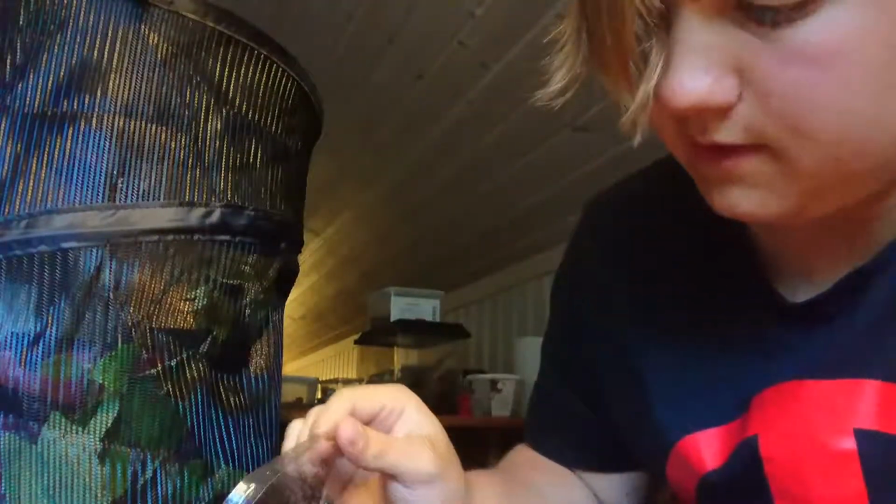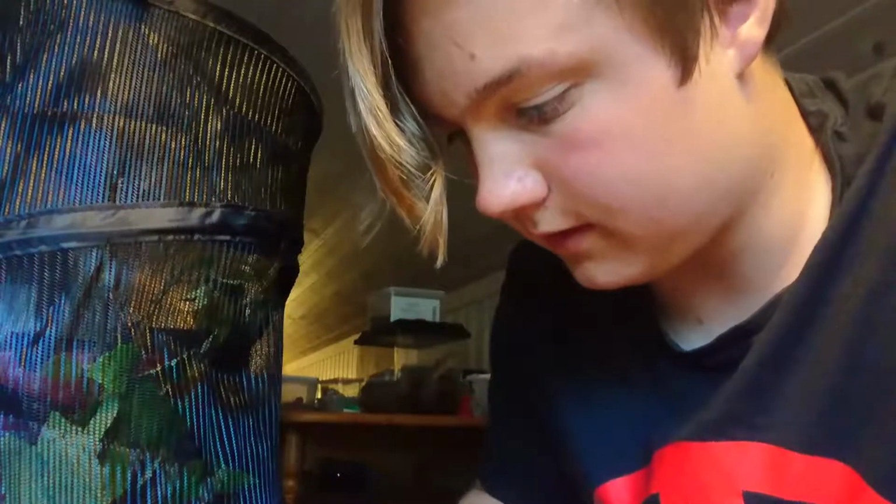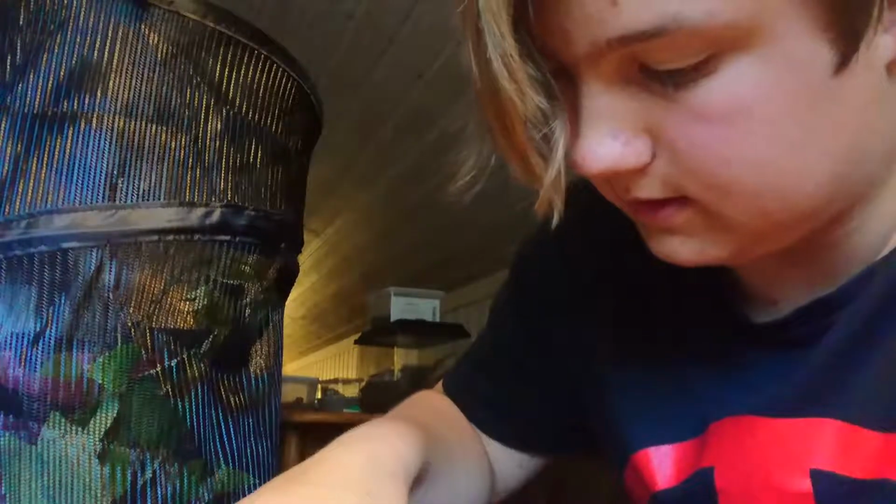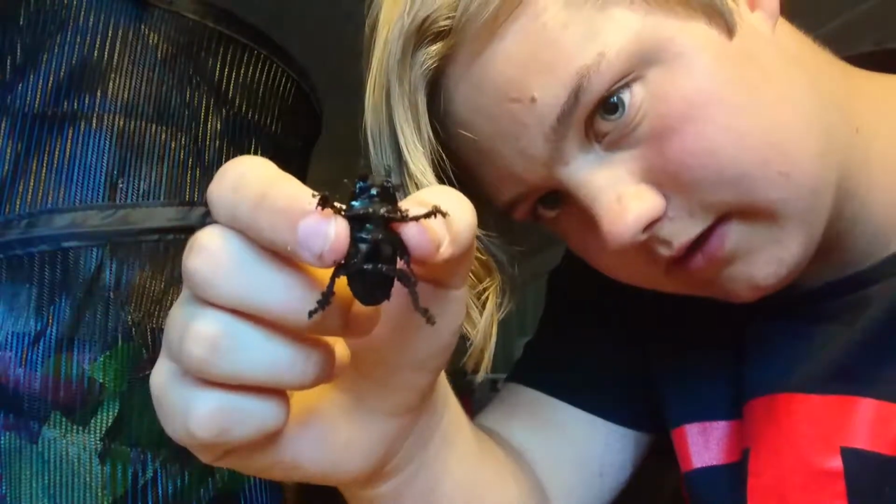Now, let's start with the more boring type of beetle, the female beetle. Specifically, the female stag beetle. If I can find her in here. And I did find her in there. She actually escaped earlier, so I was afraid that she would not be in there. There she is. Found her. So, it's just a little black thing with a little bit of a jaw.